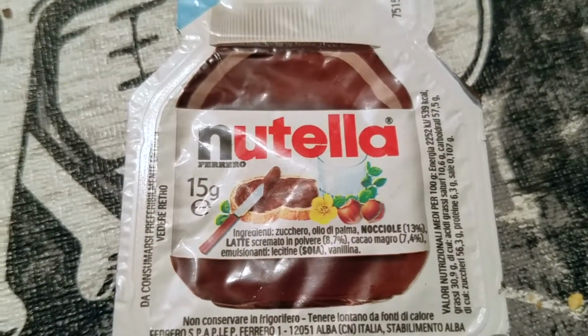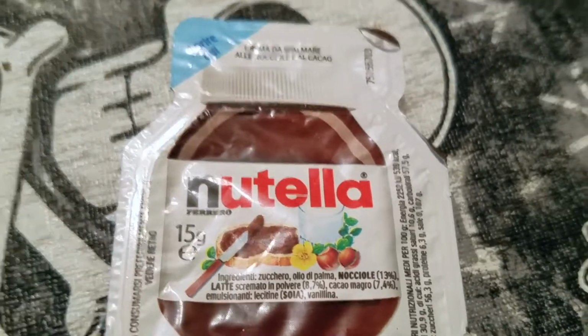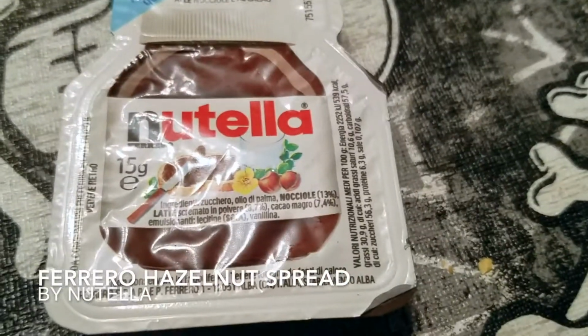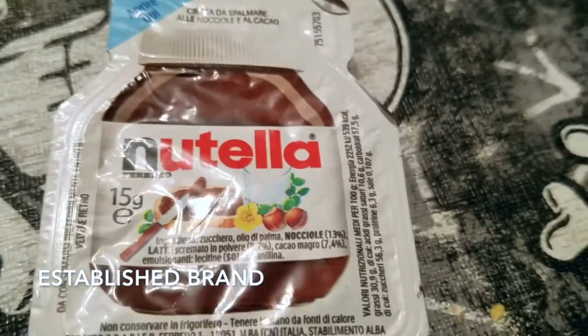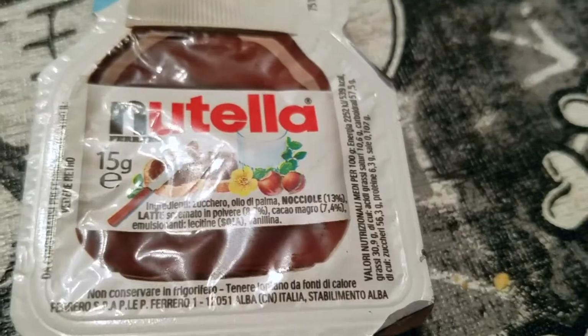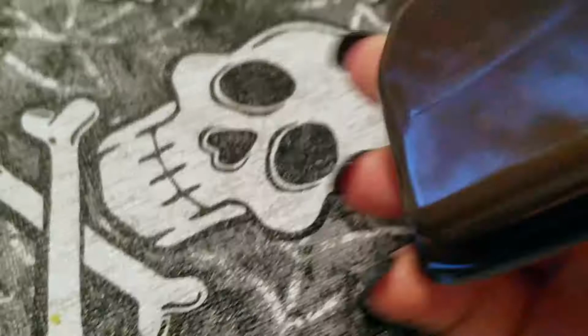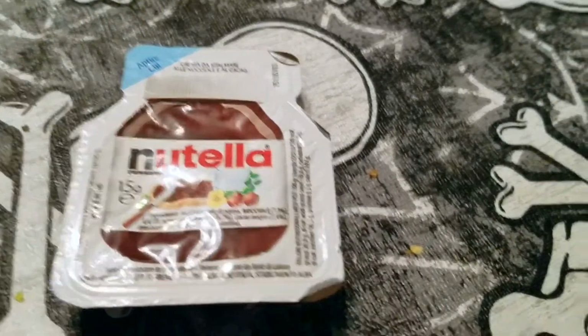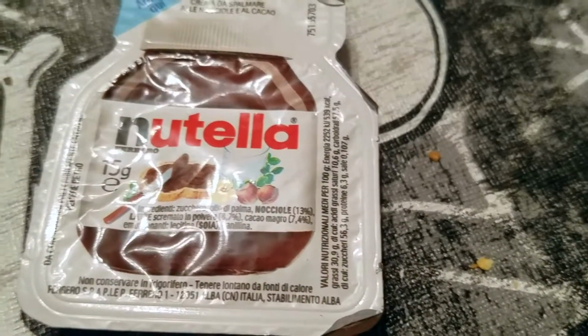Here to tell you about one of my most favorite snacks. It is Nutella. These are these great little snack packs, but usually it comes in a plastic jar. I think this is an Italian one, so these are like the little snack packs. I think I ordered these online, but normally it comes in a regular plastic container, and basically it's a spread like peanut butter but better.